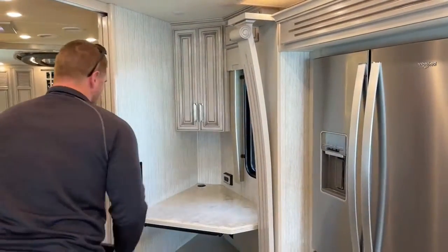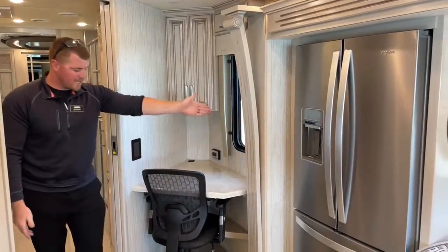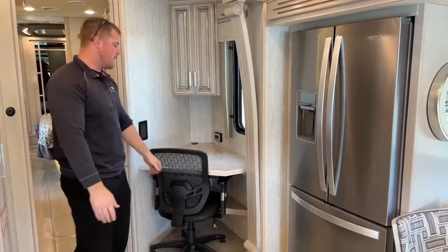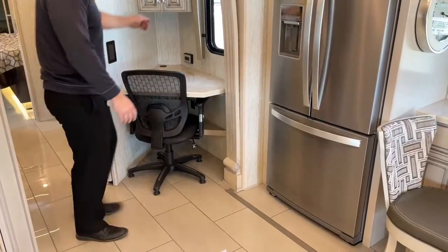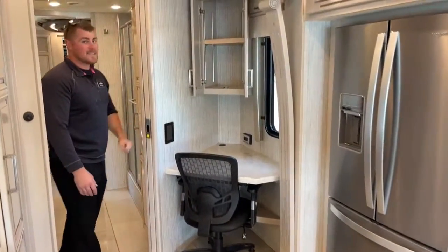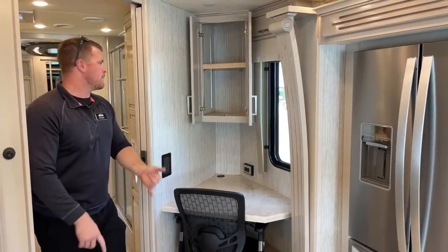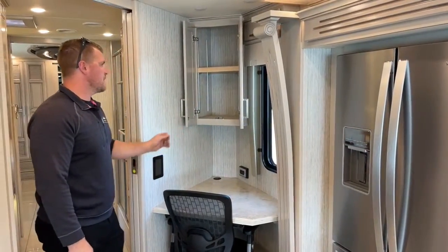And I didn't move this chair to put this slide in. This chair can sit right here and ride there at all times. You don't have to take it out and find a place to put it while you're driving down the road. Up top, storage for all of the stuff you need at your desk. You know, a ream of paper, you could probably find a way to put some file folders in there and make it useful to you.